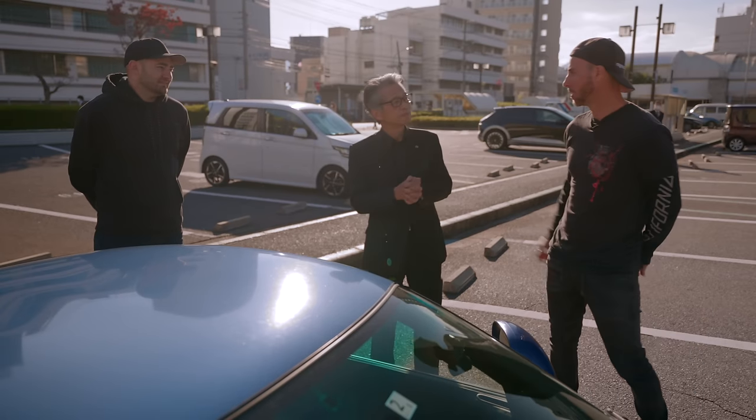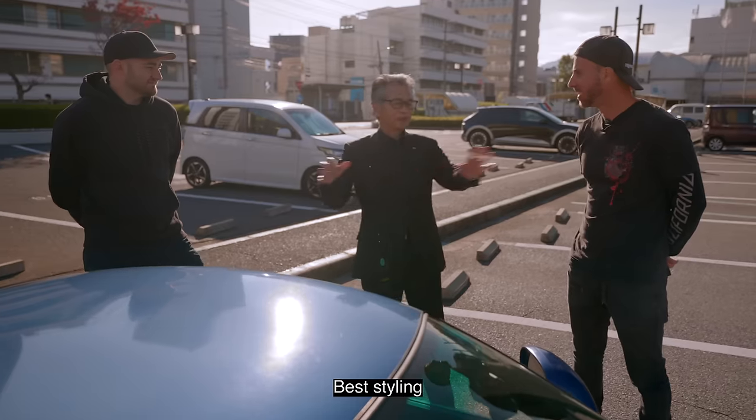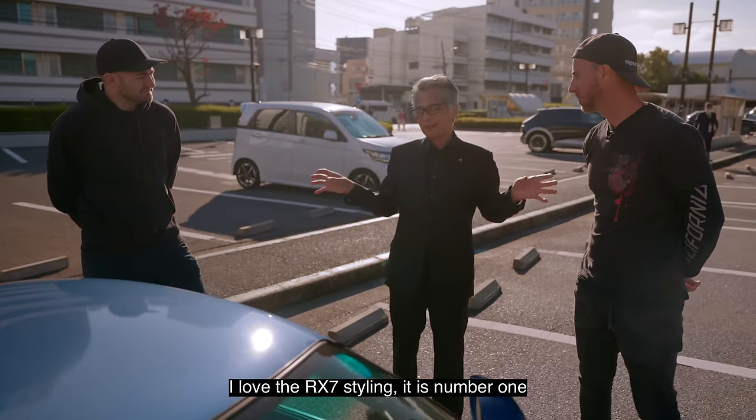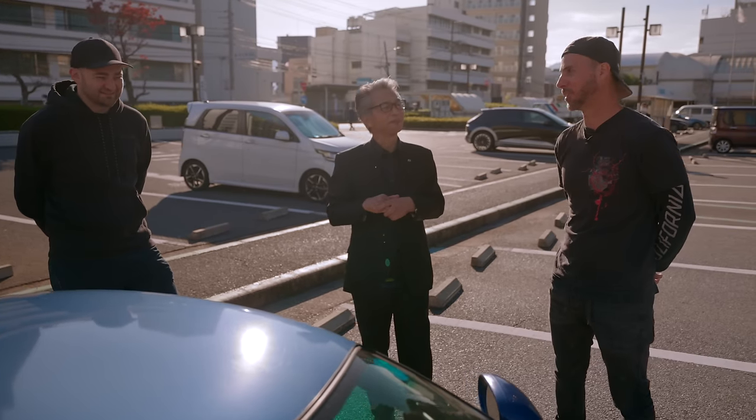Can I ask you one question before we finish here? I'm wondering, what do you love the most? Styling. Yes, that is very important. I love it. RX-7 styling is the very number one. Styling. Yeah. Yes. It's very beautiful.